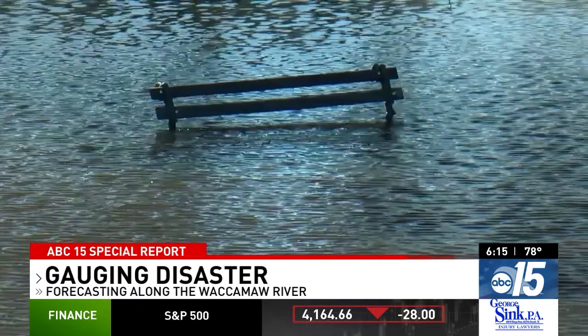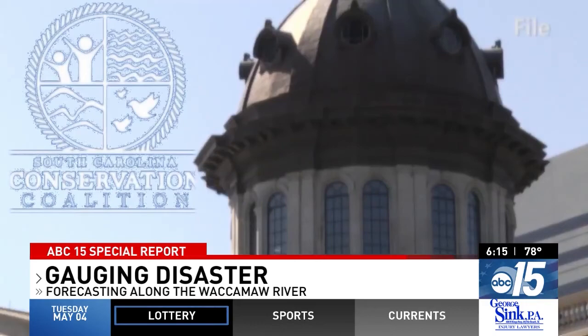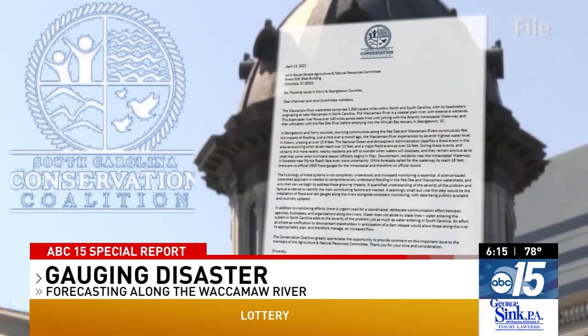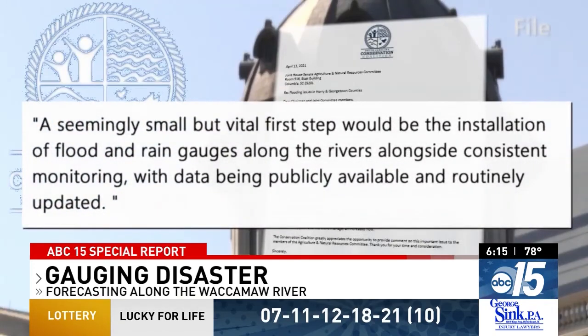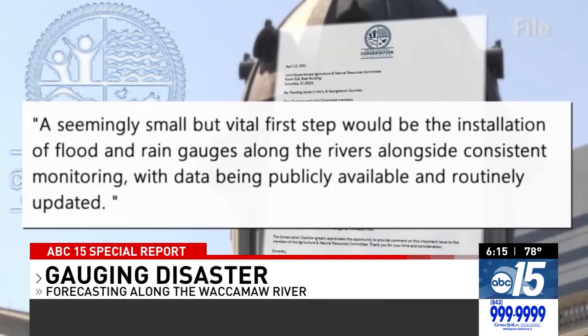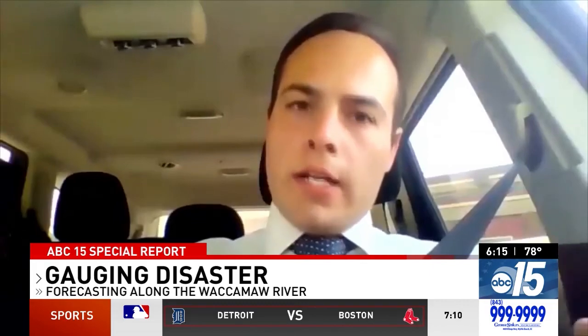The difficulty in monitoring has groups like the South Carolina Conservation Coalition concerned. This April, they sent a letter to state lawmakers asking for more investments on the river for forecasting. They wrote, a seemingly small but vital first step would be the installation of flood and rain gauges along the rivers, alongside consistent monitoring with data being publicly available and routinely updated. It's a question I took to the Weather Service. Would this be all made a lot easier if there were more gauges on the river?